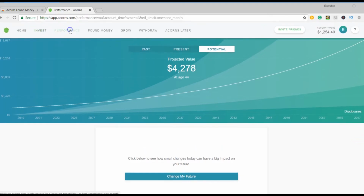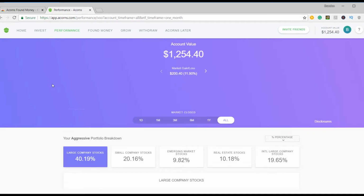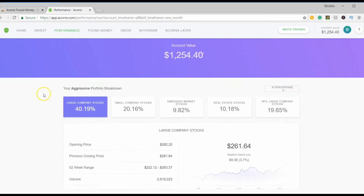Now let's go to performance. This will give you basically a portfolio breakdown. At this moment I am invested in the aggressive, and I pretty much tell everybody that you should be investing in aggressive when you're at a younger age, because it enables you to be the most aggressive that you can be. You have the most chance to have growth. Conservative is more for when you're older, but this is how my portfolio looks.